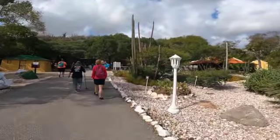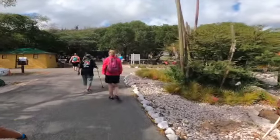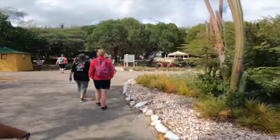So we're at the Hato Caves, and we're gonna check this stuff out. I should have brought my phone so I could record it.